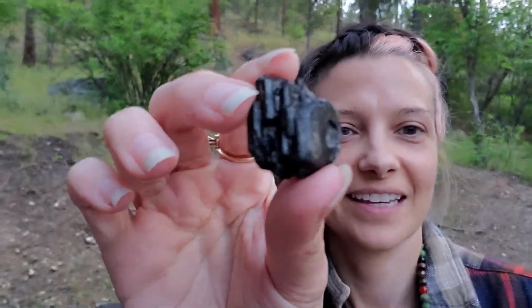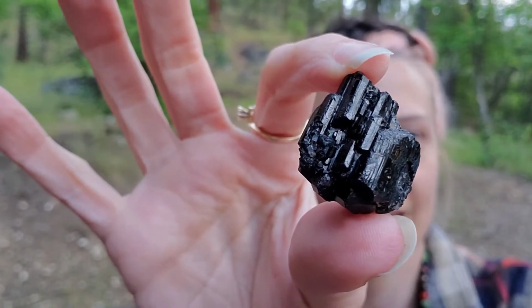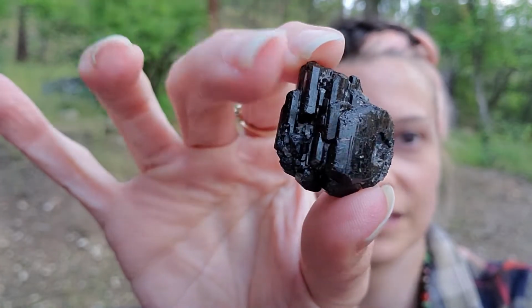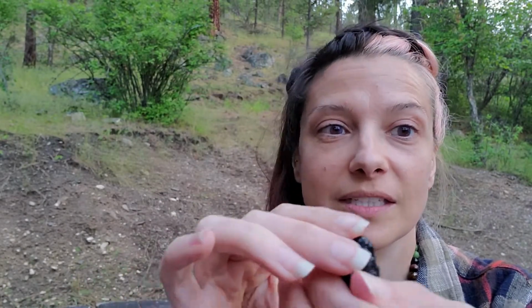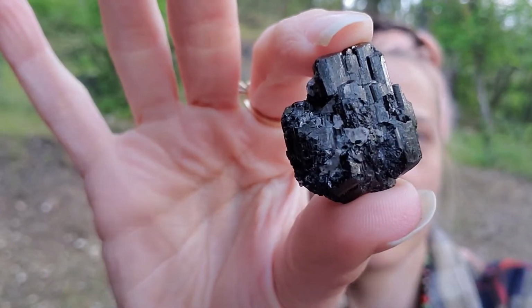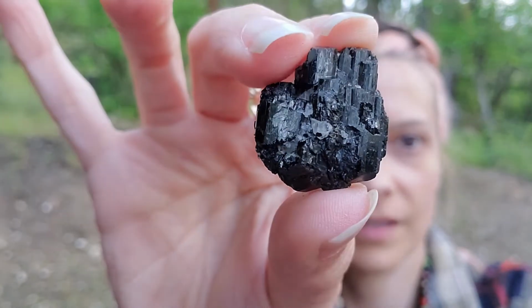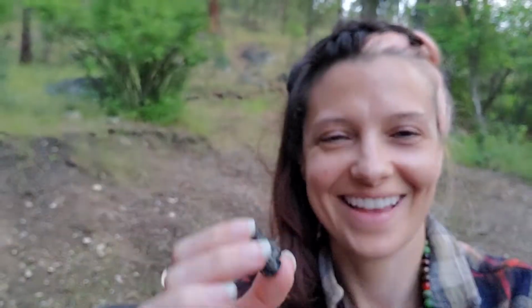Lots of bracelets, rings. This is my favorite piece of black tourmaline. It was a gift, and I love that it looks like a little castle. And it's a very gemmy, high quality piece. Oh, look how pretty. So pretty. Oh my gosh. I love this thing.